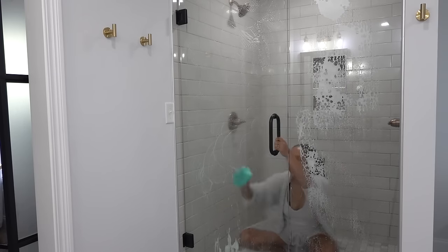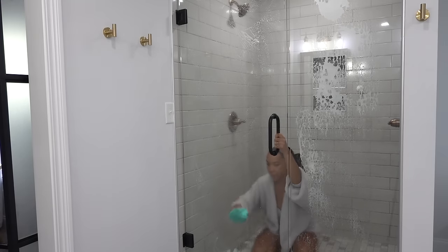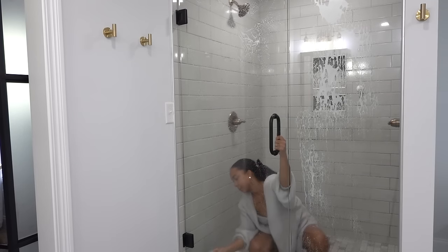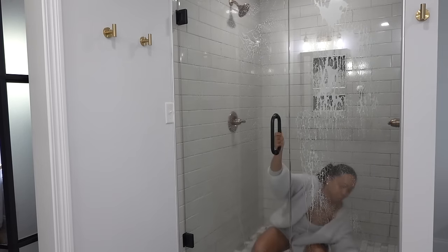Sometimes I like to use spray wax on my shower glass because it gets a lot of that soap scum and gunk off of my glass really easily, especially if you use a really good scrubber. And then I'm going to finish off the bathroom by mopping the floors.